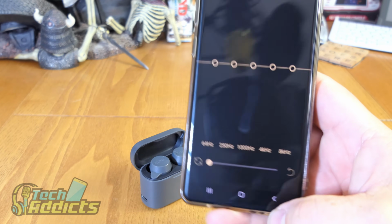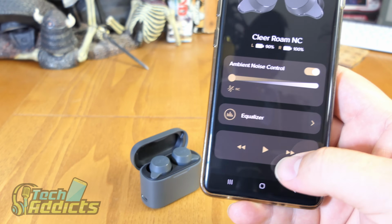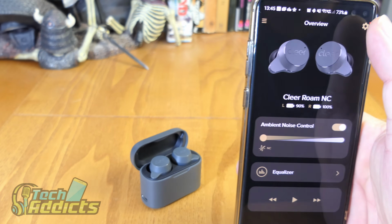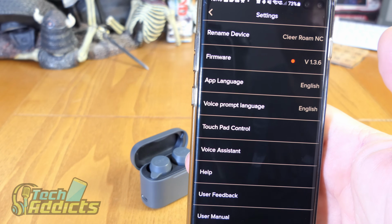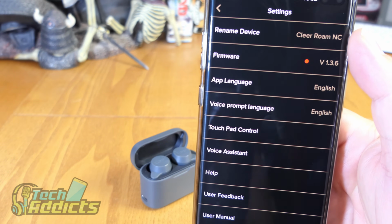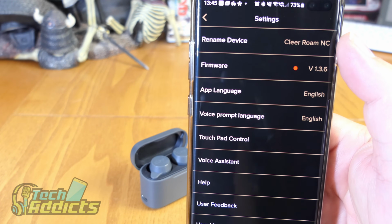I don't see anywhere you can hit presets, but perhaps there are presets somewhere. And we have a play, fast forward and rewind button, or next track. Then we have rename these so we can find them. That's a nice feature. You don't see that too often.